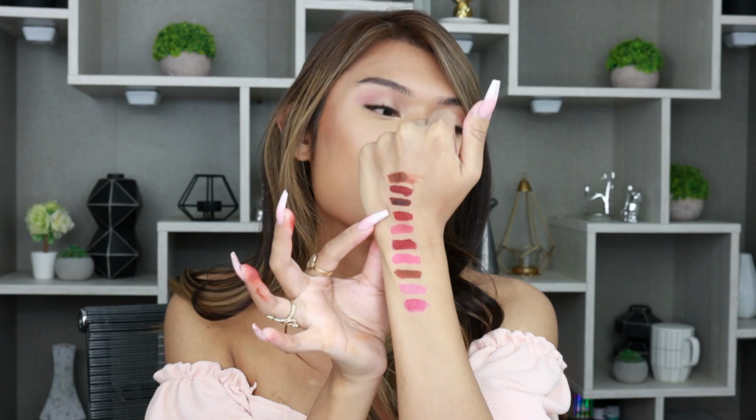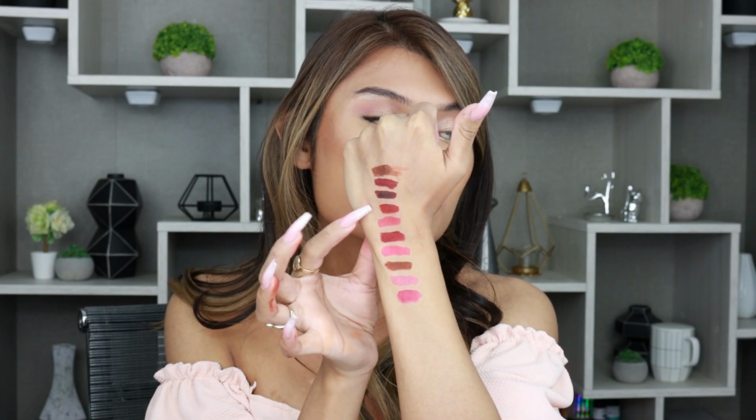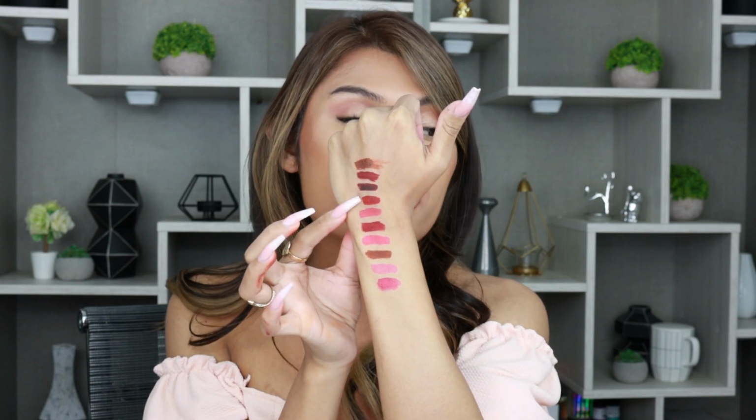Alam niyo mga girls, I can't say the name without going, Crush Kishai! If I have to read it, I have to read it with emotion. Alam niyo mga girls, this is the dream red lip tint na I want, na hindi ka magmumukhang Jejemon. This is super nice. I can even imagine you making this like a gradient lip. It will look super gorgeous.